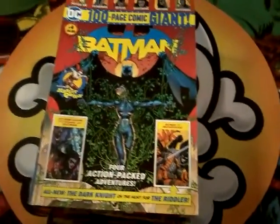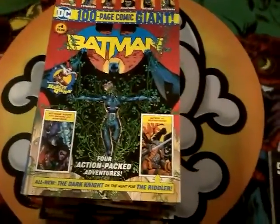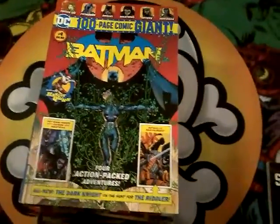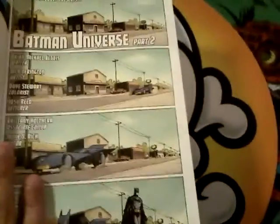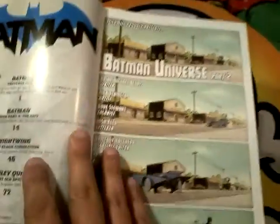You got about 16 to 20 new pages. Everything else was reprints, but if you hadn't read it, you know. And they're on slick covers, but the interior is on what I always call the Vertigo trade paper. It's not newsprint, but it's a step above.